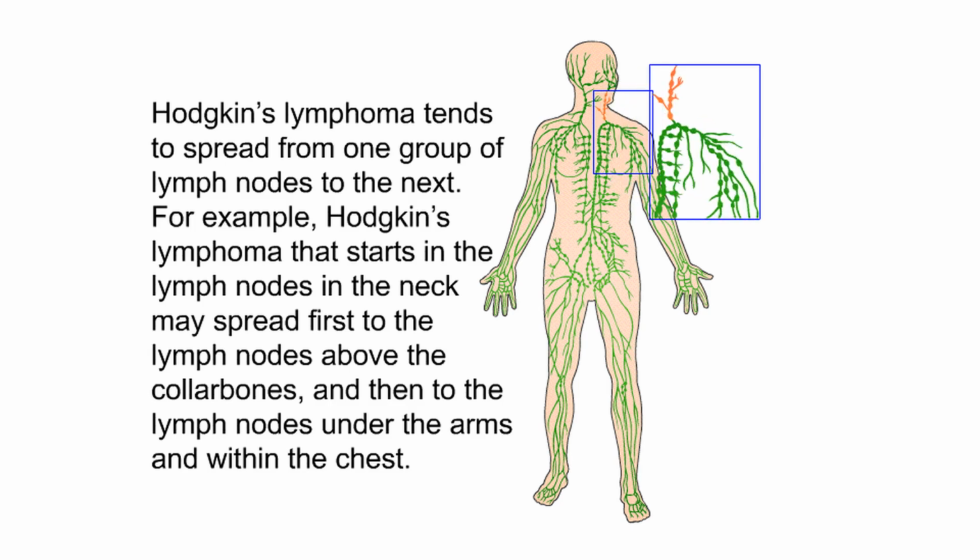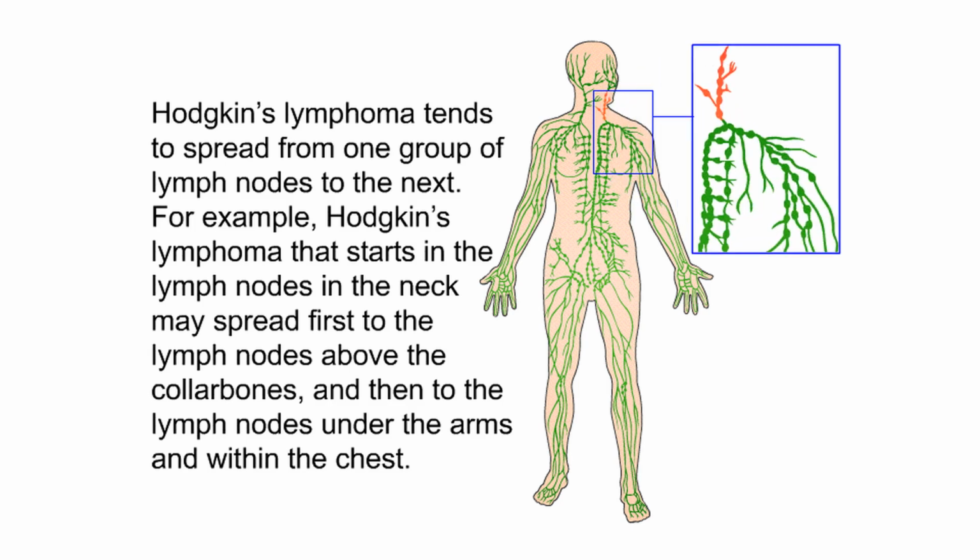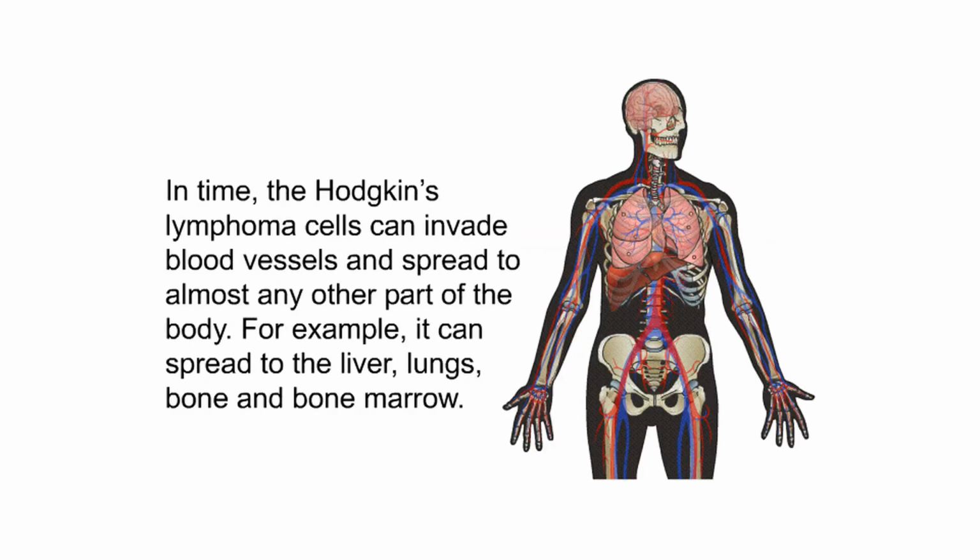Hodgkin's lymphoma tends to spread from one group of lymph nodes to the next. For example, Hodgkin's lymphoma that starts in the lymph nodes in the neck may spread first to the lymph nodes above the collarbones and then to the lymph nodes under the arms and within the chest. In time, the Hodgkin's lymphoma cells can invade blood vessels and spread to almost any other part of the body. For example, it can spread to the liver, lungs, bone, and bone marrow.